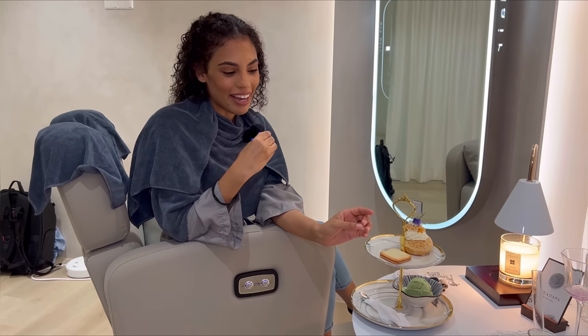Guys, so the robot came to serve me some nice afternoon tea as well. So we have, I think this is like a scone, a biscuit, and some ice cream. I can't wait to taste it.